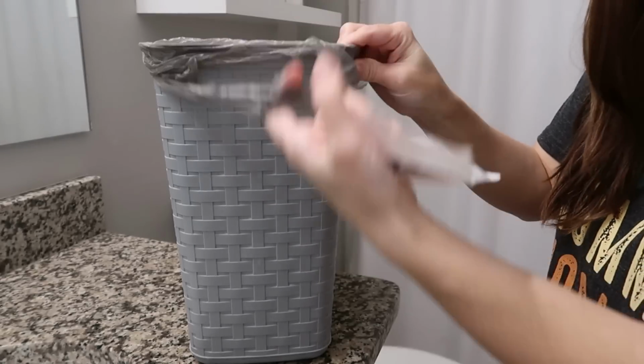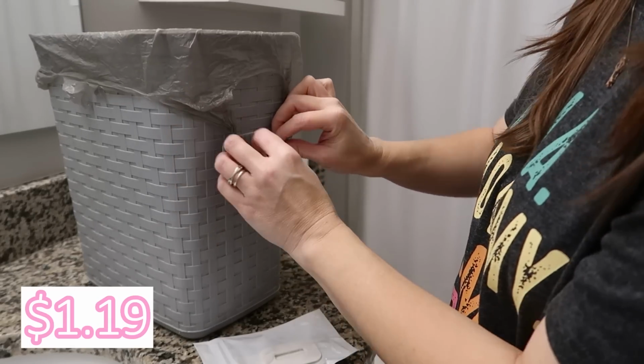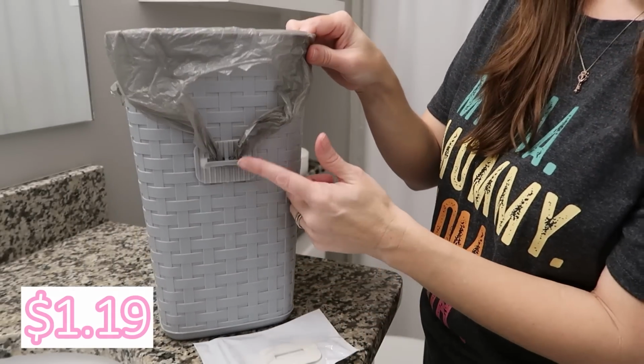And then onto my bathroom trash can. I love to have the bag where it will stay in place, and these little clips are fantastic, and they were a 4-pack for $1.19. Still in the bathroom is this faucet extension.